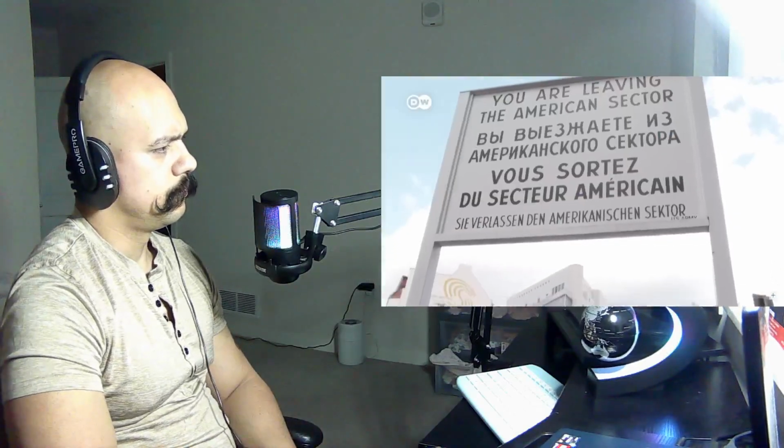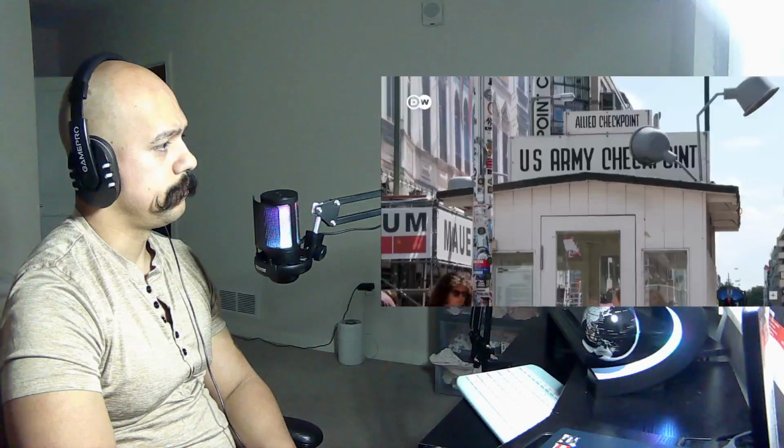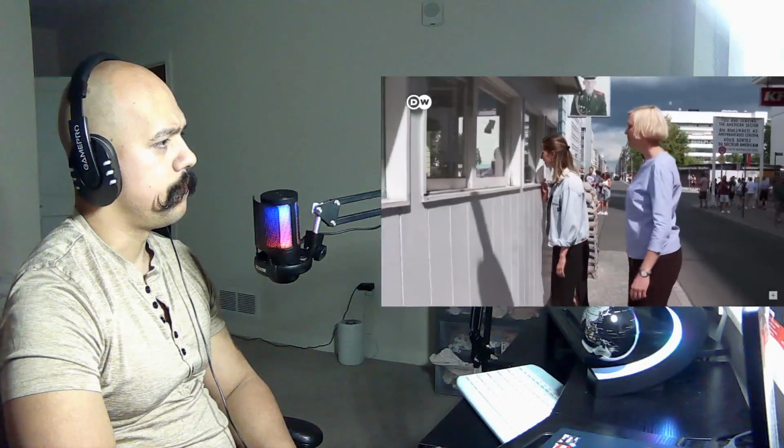Not far from here, the Oberbaum Bridge crosses the Spree. Back in the day, it was the only way to get from Kreuzberg in the west to Friedrichshain in the east. Next stop, Checkpoint Charlie, the most famous border crossing. Here I meet Susanne Mühle of the Berlin Wall Memorial.